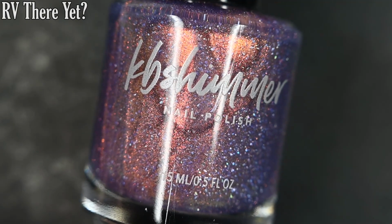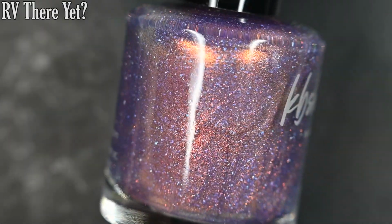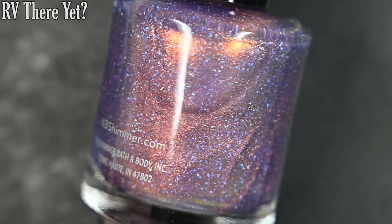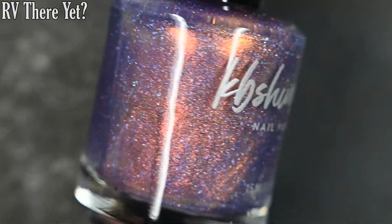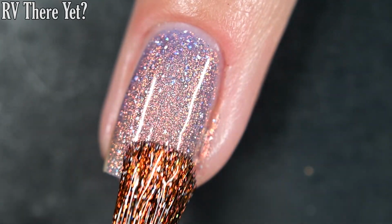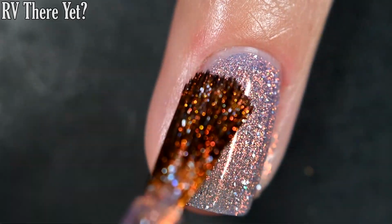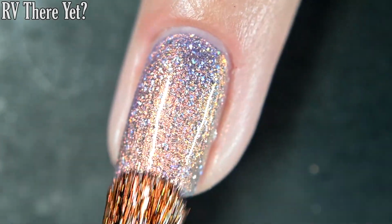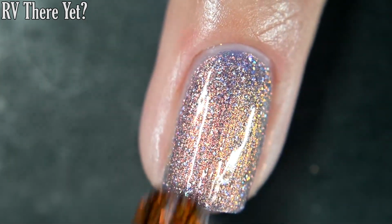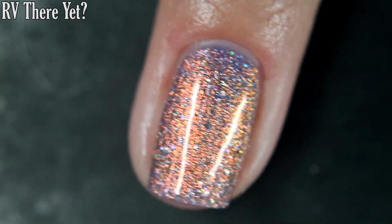Next up we have the namesake of the collection. This is Are We There Yet? And this is described as a pale silver leaning lavender polish with a copper color shifting shimmer. Here's our first coat of Are We There Yet? This is nicely opaque here on this first coat. I did do 2 to reach full opacity. The shimmer that's in here is absolutely stunning, and the little flakes that are in here complement this base color really, really nicely. This is going to dry on the duller side, so I do recommend top coat, but removal is easy.